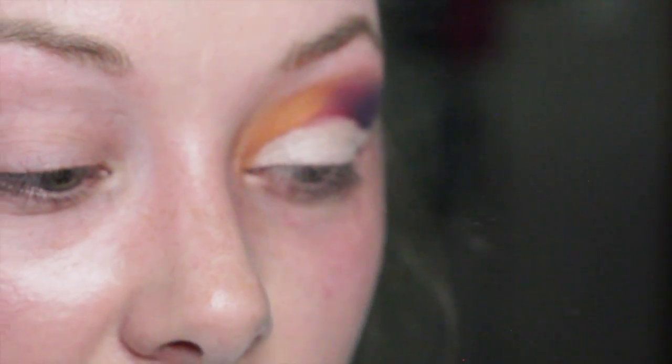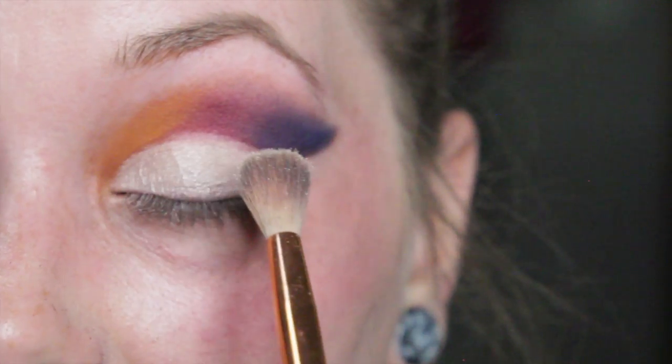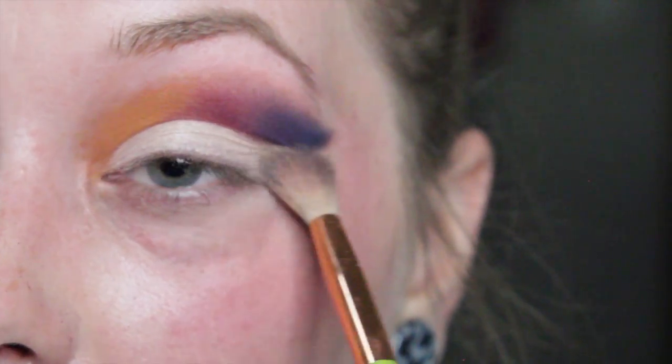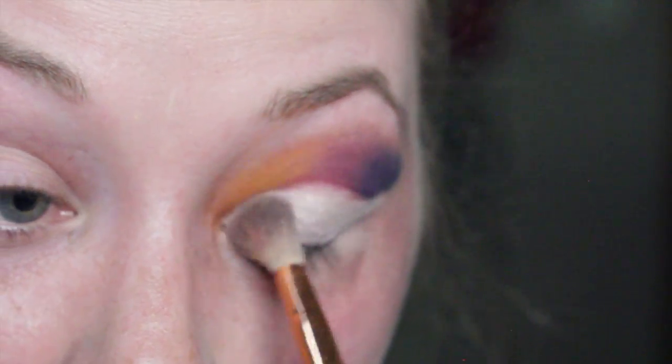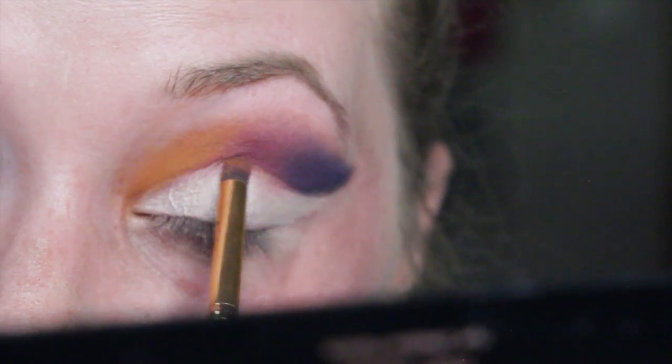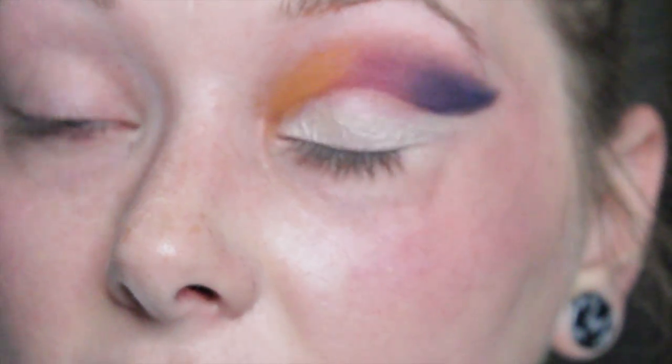I'm taking a color called Cream from the Violet Voss palette and just doing that as my base color of this look. And I'm taking that Luxie brush and I'm going to just buff the edges together so it's a little bit more cohesive. Obviously you can't see it, but when I blink you can, so.